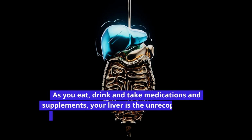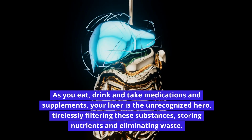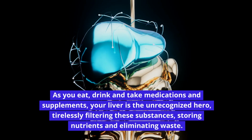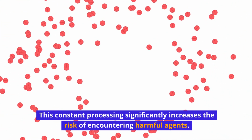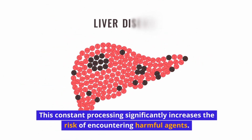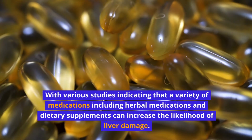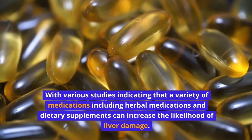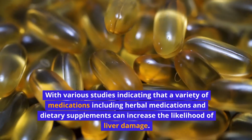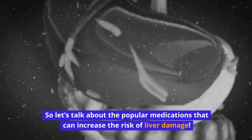As you eat, drink, and take medications and supplements, your liver is the unrecognized hero, tirelessly filtering these substances, storing nutrients, and eliminating waste. This constant processing significantly increases the risk of encountering harmful agents, with various studies indicating that a variety of medications, including herbal medications and dietary supplements, can increase the likelihood of liver damage. So let's talk about the popular medications that can increase the risk of liver damage.